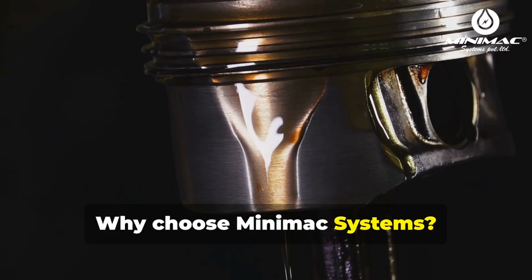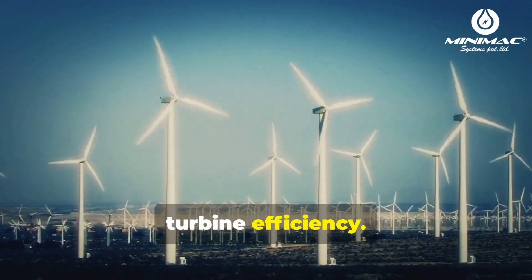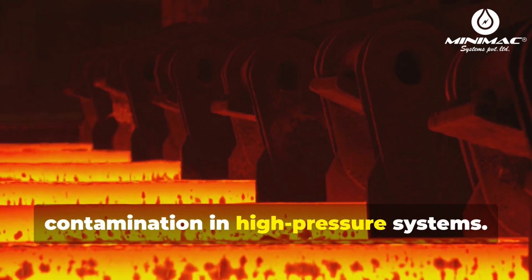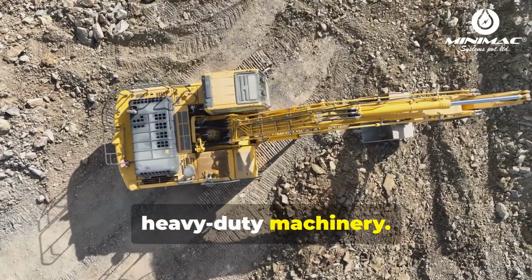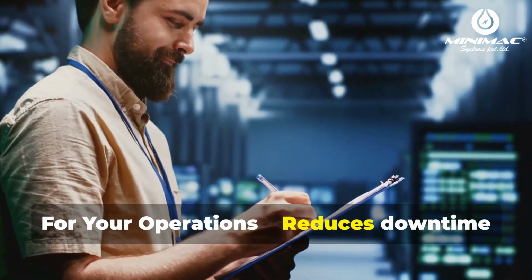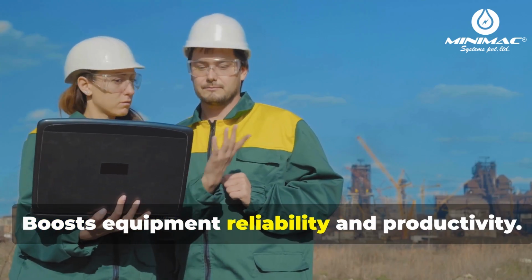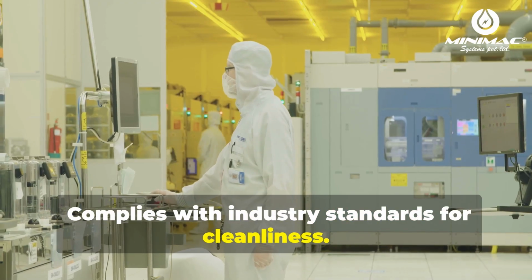Why choose Minimac Systems? For industries: power plants, enhances turbine efficiency. Steel manufacturing, prevents contamination in high-pressure systems. Mining, increases the lifespan of heavy-duty machinery. For your operations, reduces downtime and maintenance costs. Boosts equipment reliability and productivity. Complies with industry standards for cleanliness.